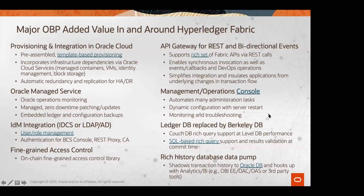There is a management and operations console that is very intuitive and easy to use, been rated by customers as the best in the business, providing a lot of configurability and very simple ways of setting policies and doing kinds of administrative tasks, creating channels, setting ACLs, etc.